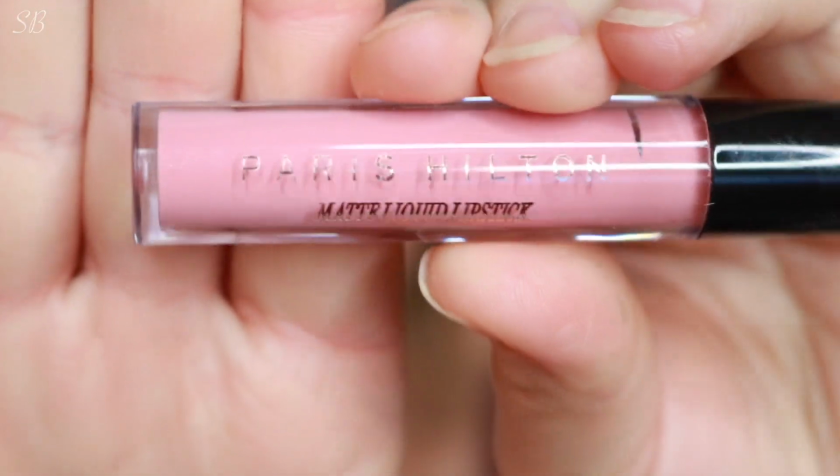So I'm going to start out by swatching the matte liquid lipsticks first. I do find that these are fairly pigmented, including this light pink one, which I actually kind of like on myself. And they're very, very easy to remove using a makeup wipe. Another thing about this matte formula is that it's pretty consistent across all 5 mattes, in that they don't settle into your lips in a way that ages your lips. So that's a great plus.